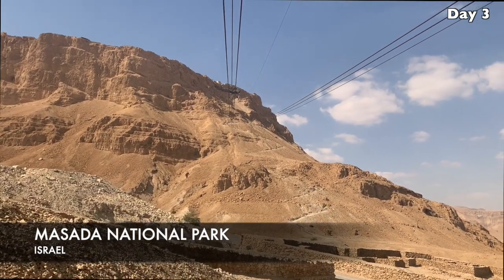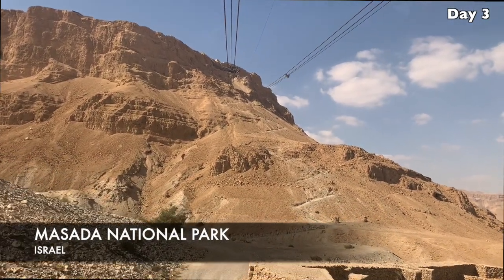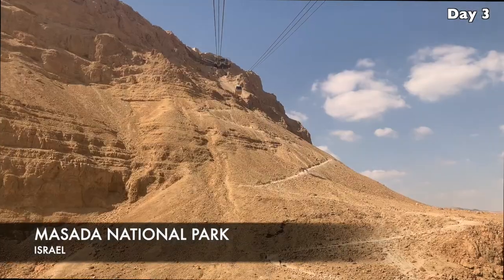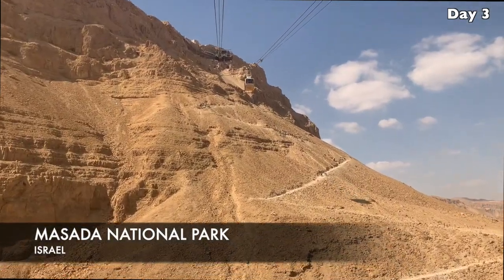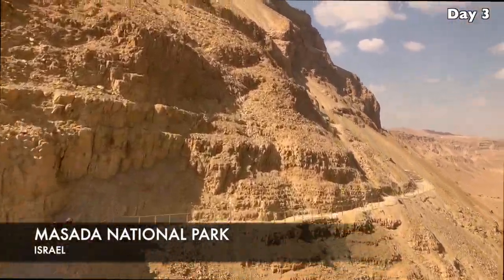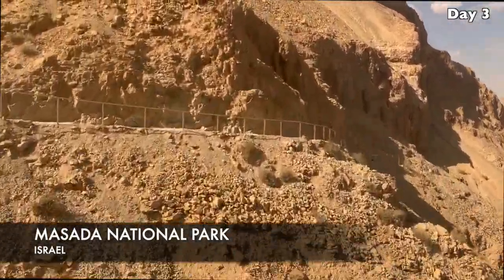There are two ways to get up to this fortress: one by hiking the snake trail, which I will show you in just a bit, and the other by taking this cable car, which is the option that we took. We are now in the cable car and you can see these hikers going down the snake trail and we lazy buggers on the cable car.